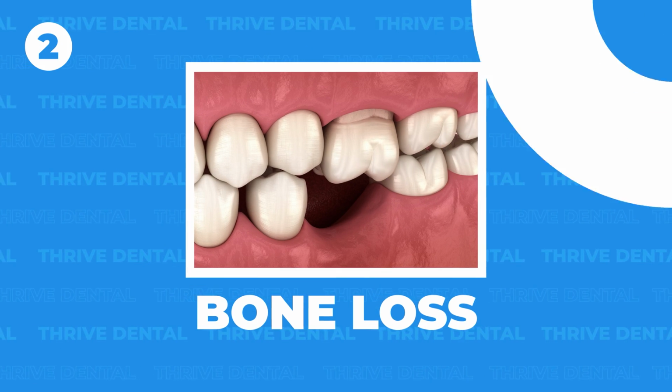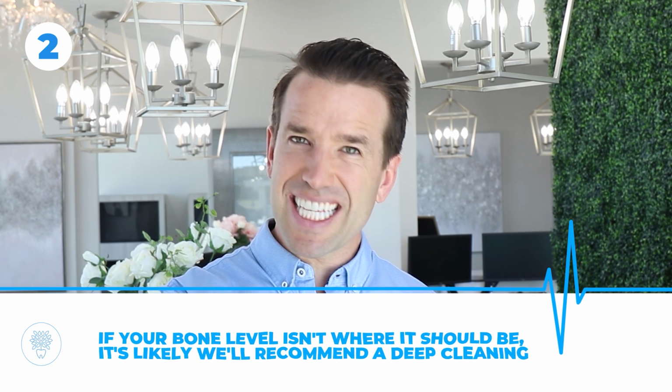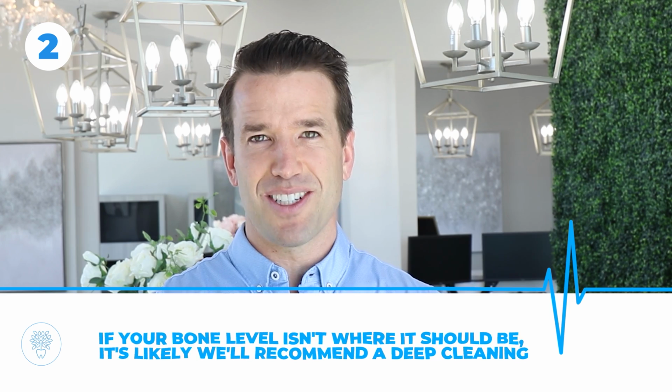Number two, if you have bone loss. You can't really determine that by yourself, but we're taking x-rays. If your bone is supposed to be at a certain level and it's less than that, there's a good chance you're going to need a deep cleaning.